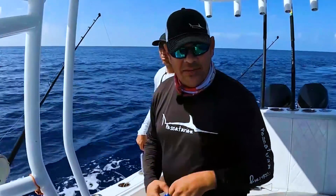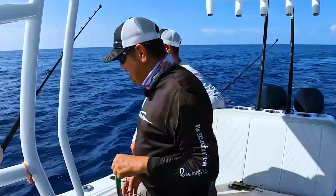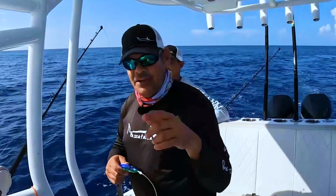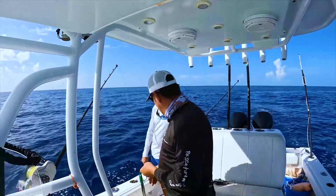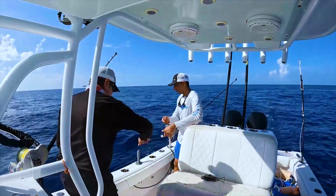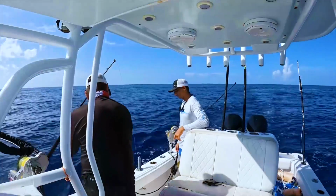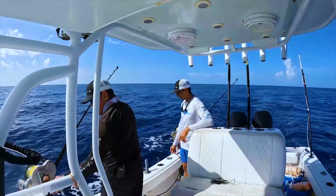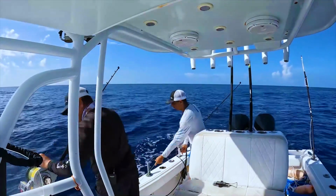My son's not here with us today. He's at his mom's house this weekend, but he loves to give this thing a kiss for good luck. So we're gonna do it in his name. Give this thing a nice little kiss. And he always sends it down and tells it to go ahead and get him a swordfish. So in his memory, we're gonna do that today and see if we can't get tight on one.